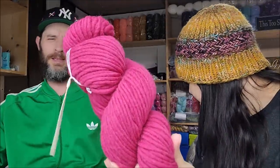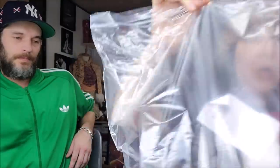Doesn't smell like much. Kind of smells like a cardboard box or a bag. Actually, they ship in these bags like this. They just put them in plastic bags and then they put them in the cardboard box. Shipping didn't take too long, I don't think. I can't remember. It was a little while ago.